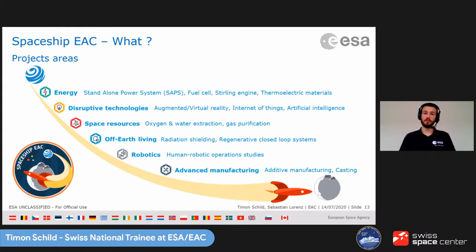Off-Earth living, very much focused on biology and biochemistry, looking at how we can maintain life on the moon and how we can use life to our advantage with, for instance, plant-based technologies. Robotics is, of course, a very important part of human exploration, and we're looking into aspects such as human and robotic interactions. And finally, advanced manufacturing, where we seek ways to use manufacturing techniques from the present, but also from the future, to build components and structures on the moon, and also to repair what we may already have there.